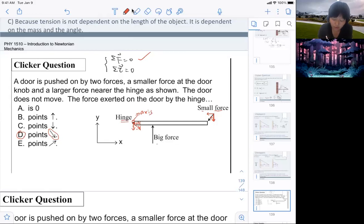So there are 3 forces, right? The big force 1, small force 2, the hinge force 3. If you pick your axis of rotation right here, you do not have to evaluate the torque from the hinge. And why is that? I claim the torque by the hinge is 0. Why is that? Because the hinge is the axis of rotation, which will make the lever arm R equal to 0 for the torque. The force is already at this point, so the distance from the axis of rotation to where the force is applied is 0. So R is 0, which makes the torque 0.